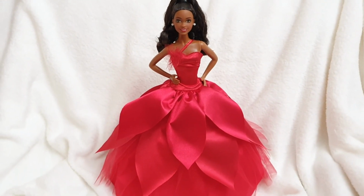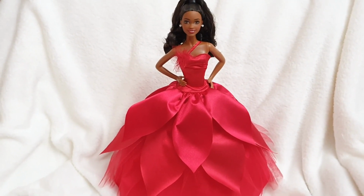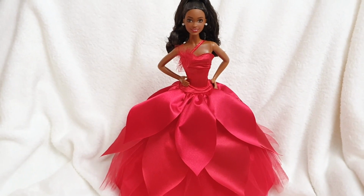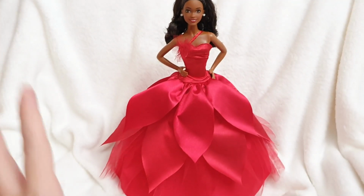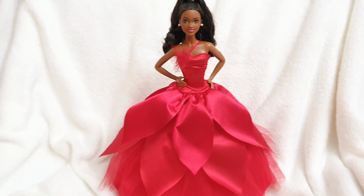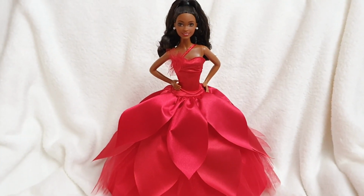So again, even if it feels a little bit simple and you might like things a little bit more ornamented, you can definitely add a ribbon here and there, gems, whatever. Really, I don't think it would be as hard, but the outfit as it is, which is pretty big, and we love a big gown for the holiday Barbie dolls. And I like it.